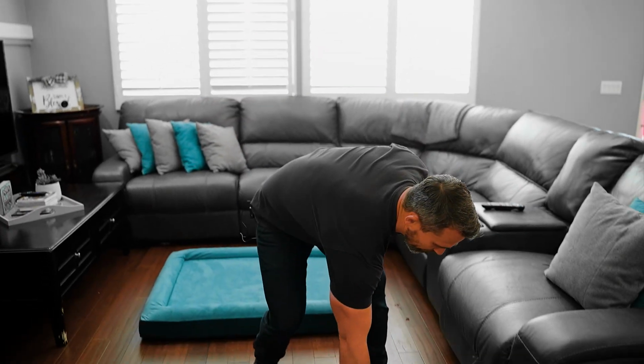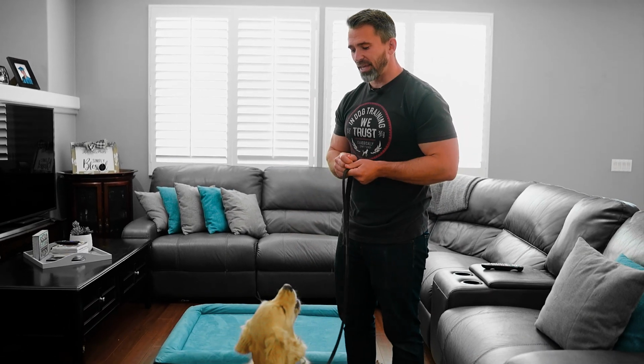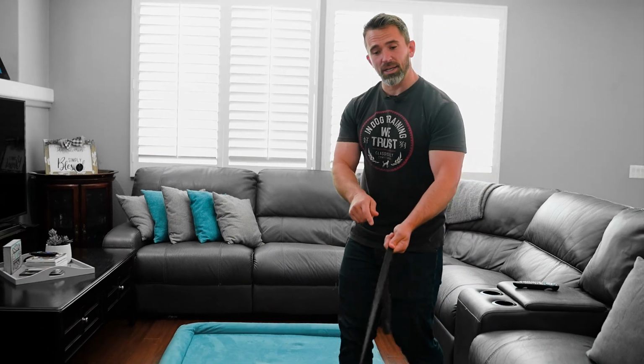So I'm gonna demonstrate. I'm gonna first use just the food lure. So I'm gonna get her attention. Come here, baby. Say the command first, place, then the lure. Yes. Yes means release plus reward, so she's allowed to get off.